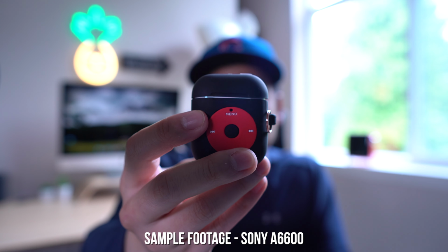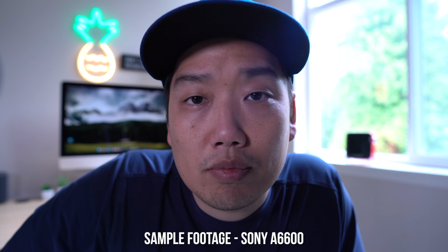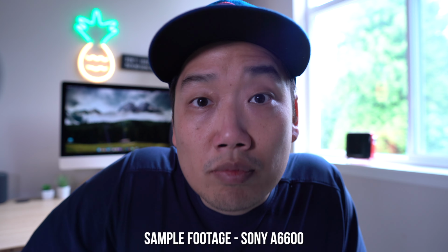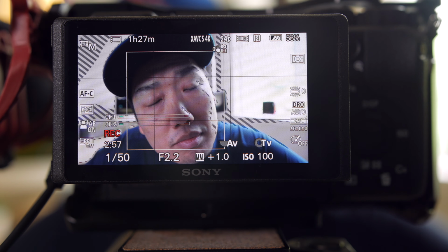Also, Sony at this point is widely regarded as the king of autofocus when it comes to cameras these days, and the constant eye-tracking autofocus wizardry that the A6600 can do is not only insanely good, it's virtually dummy-proof. Just turn on the camera, press record, and it'll automatically start detecting and tracking your eye no matter where you go, which is extremely convenient when you're a one-man operation.